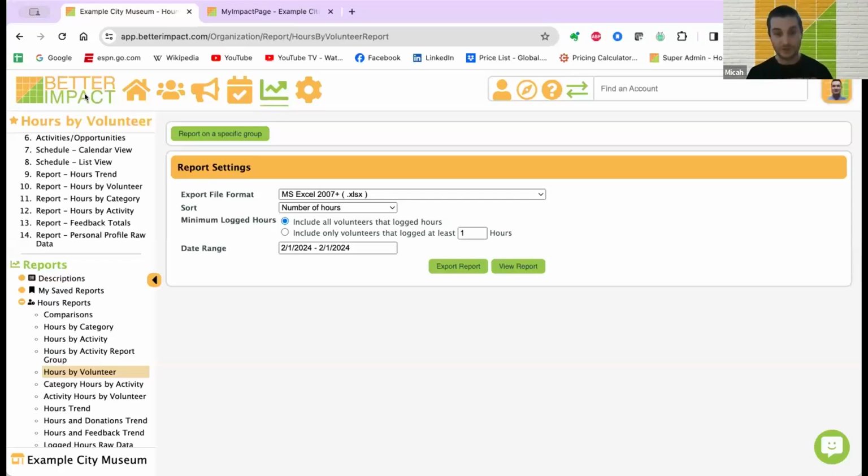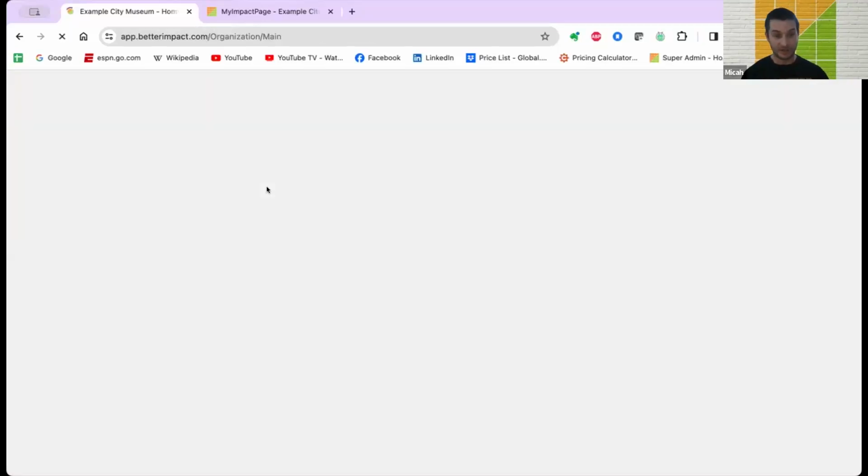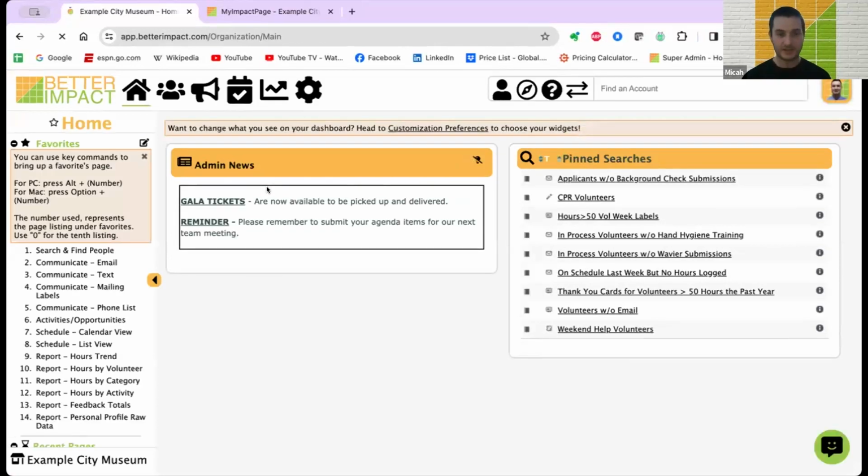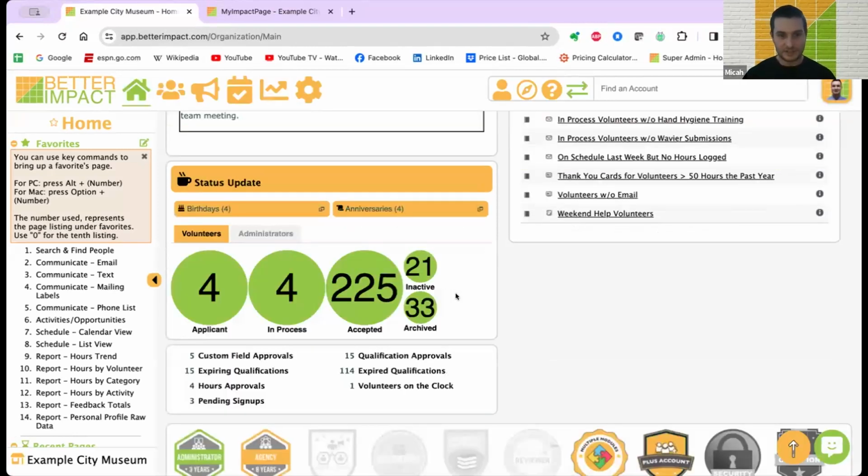Just so everyone knows, everyone can have their own login, and this is a web-based system. So anyone who has their own login at any point will be able to sign in and see a summary of their program. Right now, what we're seeing is the main page. Just let me know if everyone's able to see my screen. Feel free to give a thumbs up in the chat if needed. Right now I'm showing the dashboard, what you would see when initially logging in.